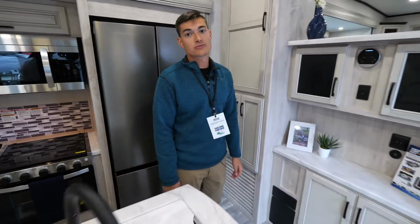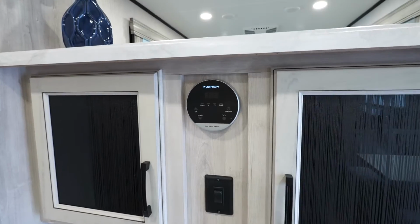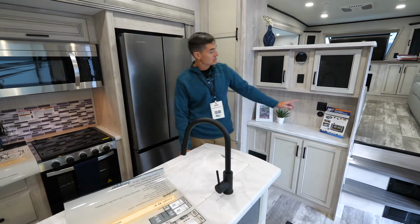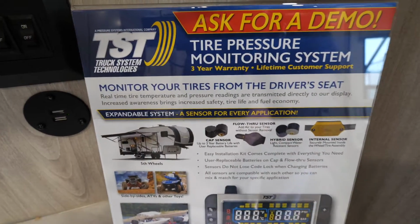So one of our new features for this year is going to be our Furrion tankless water heater. It's a 60,000 BTU unit. That, and we're also doing our TST tire pressure monitoring system new for 2023.